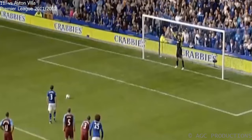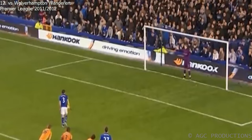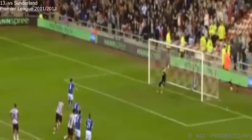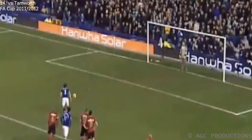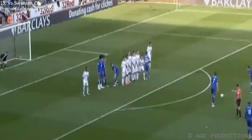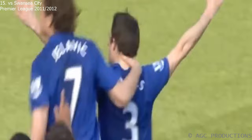And Leighton Baines scores. This would be a huge goal. It's Baines! He scores! Beautifully struck. Substitute Leighton Baines converted from the spot. It's Leighton Baines! Patience from those in blue. As Baines gets it back, here, Baines!